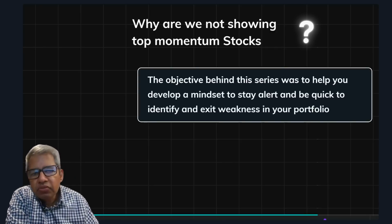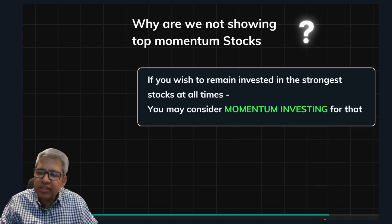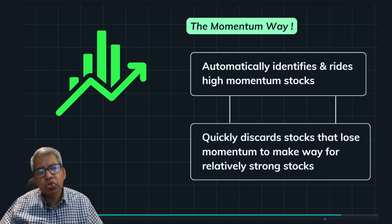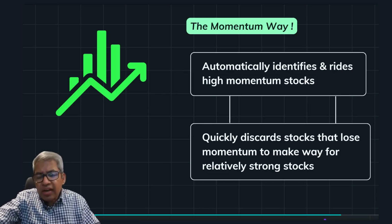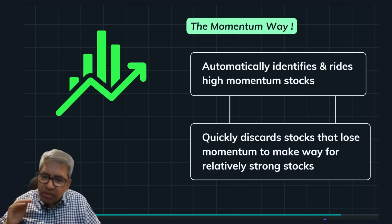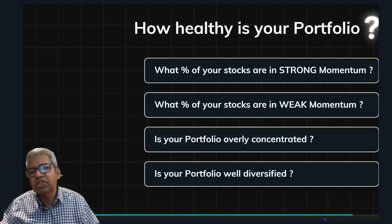I have already talked about the top momentum score, but you can consider momentum investing, and any momentum investing, whether it's Weekend Investing or any other manager, will always keep you with the stronger stocks. So the momentum way is to automatically identify and ride high momentum stocks. It will quickly discard stocks that are not with the trend upwards. The stocks that are stagnating, stocks that are falling, will be the first ones to get out.